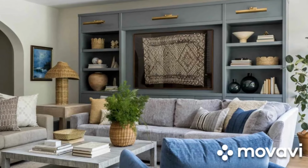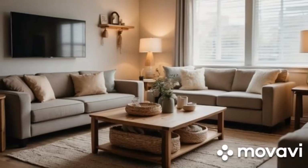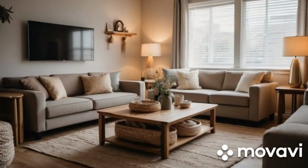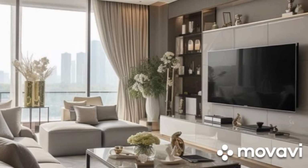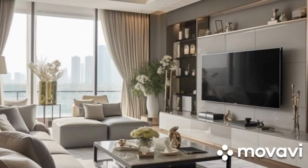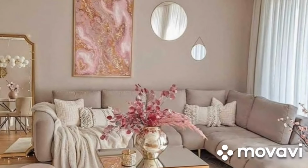To achieve a bohemian look, incorporate a variety of textiles such as throw blankets, patterned rugs, and cushions in vibrant hues. Add indoor plants to bring a touch of nature indoors, and include vintage or handmade furniture pieces to add character. The key to a successful bohemian living room is to blend these diverse elements harmoniously, creating a space that feels uniquely yours and exudes a cozy, lived-in vibe.